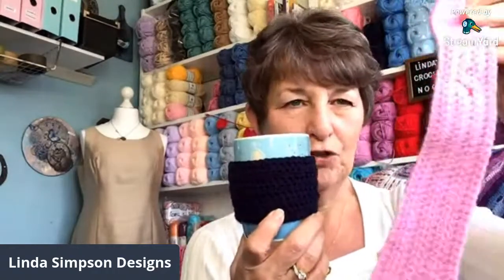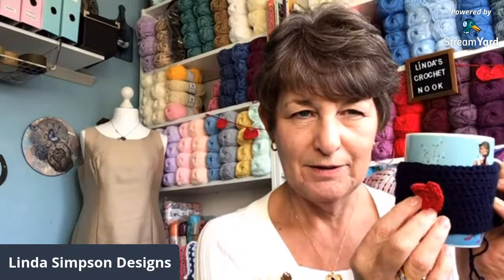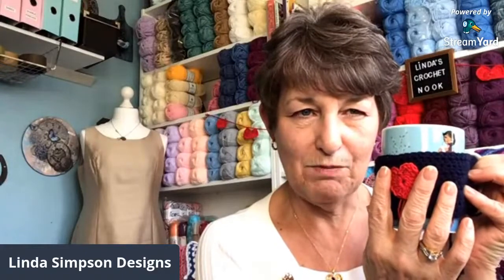So this was the test trial run, and I've done it again and written the pattern out, and all it is is half double crochet. And then this morning, V, you would have been laughing your socks off. I was trying to do a mini heart to decorate this, because I think navy blue. So I finally sussed out how to make the heart after about 20 times frogging the thing. And yeah, I've written the pattern out, so I'm going to get that sorted sometime this week.